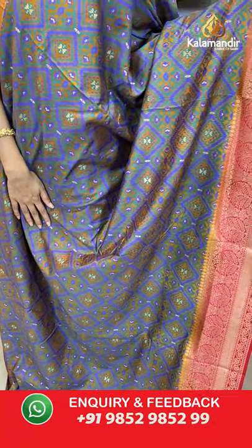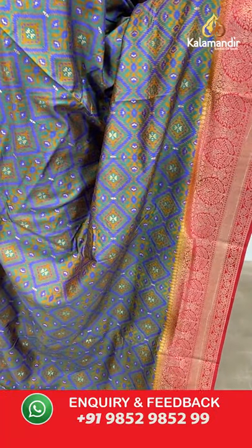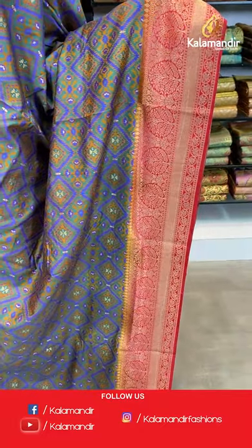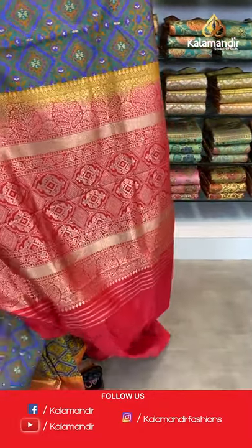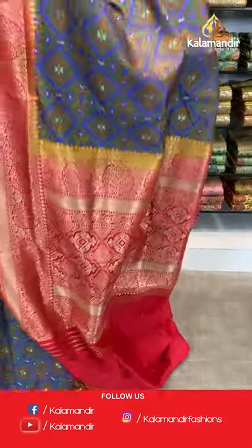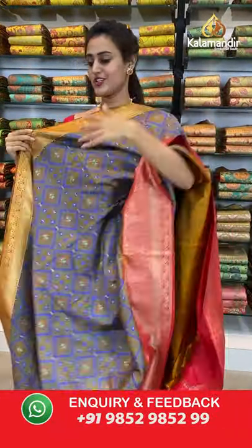Coming to the body, it has got a lovely Ikkat print, and the border is contrast, and the pallu is a lovely contrast with zari woven, and here comes the blouse, which is an amazing contrast blouse. Nice and lovely. So I'll give you the pricing and the contact details of this pretty one.